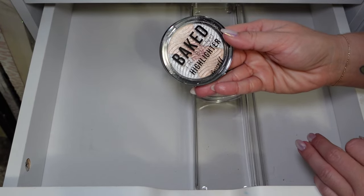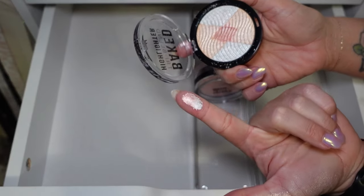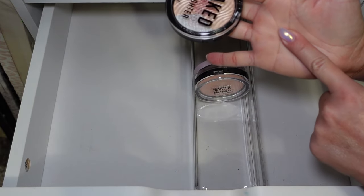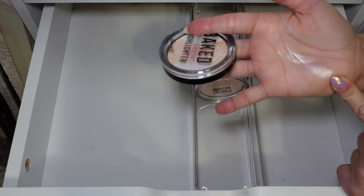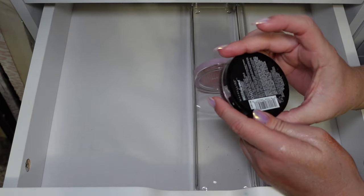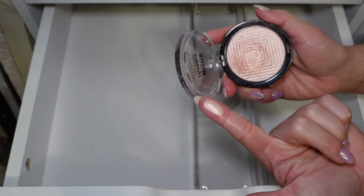Barry M. Baked Tri Blend Highlighter. Oh, I got this one when I was in Europe. It's beautiful. Those three mixed together, and then you go and swatch it. Just look at that. Stunning. Maybelline Master Chrome. This is the shade Molten Rose Gold. This one's stunning. Look at that.